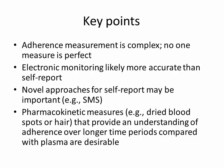I think there is potential to improve self-report through SMS, like what I was saying before. You can get more information more frequently. There's less recall bias. There's potential for reduced social desirability through the relative anonymity of a cell phone. And I'll talk about that in a minute.